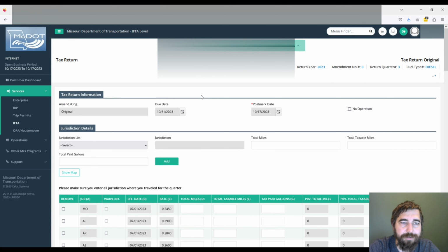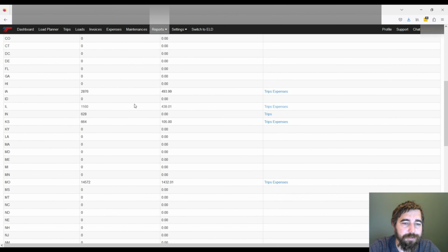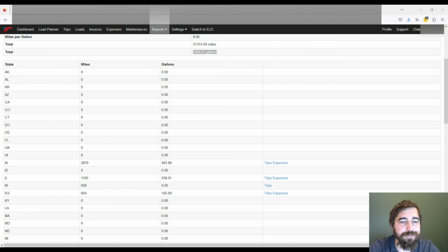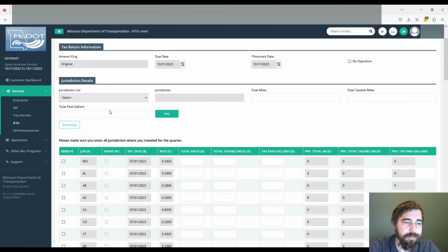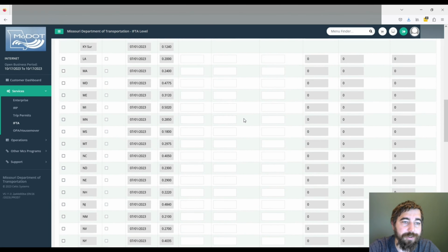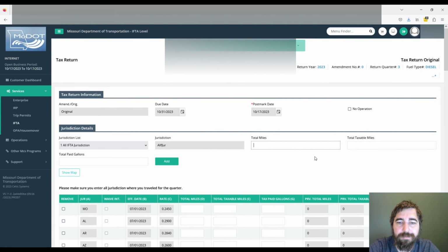Filing IFTA is fairly simple. And what I am actually going to do is drag my ELD over to my other screen and then go ahead and get all this entered. Jurisdiction list, I do all IFTA. That's what I do, because even though Kentucky's not part of IFTA, it's still listed on here.